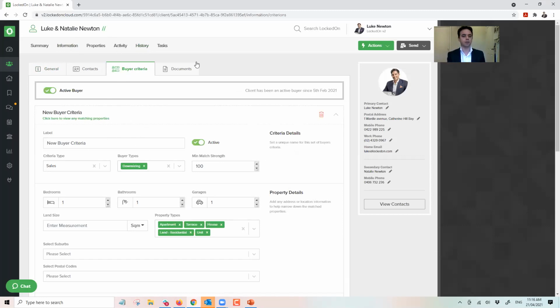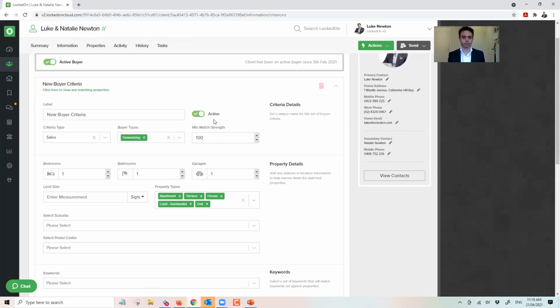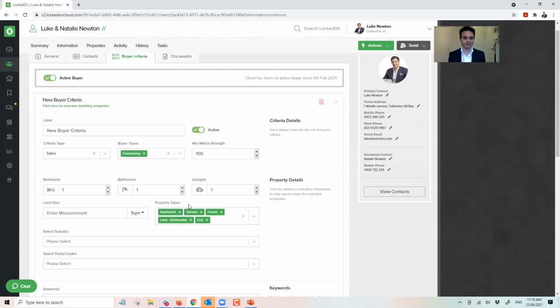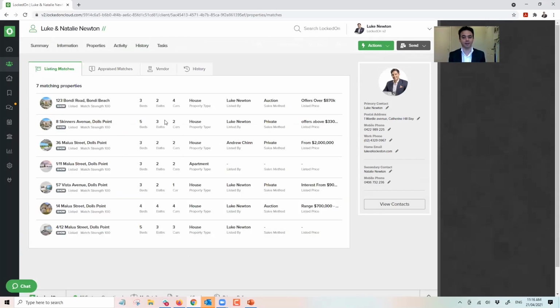So just looking here, we filled in the details as you were talking, Aaron, so people would have seen it live on screen. It's updated my buyer type to downsizing, 1 bed, 1 bath, 1 car. We have all of the types they're looking for, and their price was 2 million. That's about right in Sydney at the moment. And that then matches all the properties that are linked to this person. But the beautiful thing about the buyer portal is that they've inquired on one property, which we saw was 8 Skinners. Actually, once they've put in their criteria, they've matched 6 other properties.